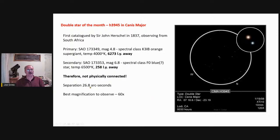Separation 26.8 arc seconds. Perhaps I shouldn't rely on my memory all of the time. Best magnification to observe it is around about 60 times. That splits the two stars nicely, gives you plenty of black space between them.